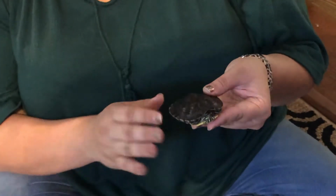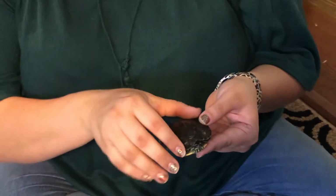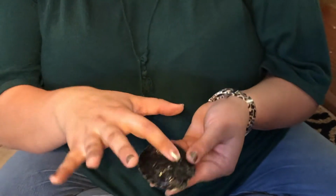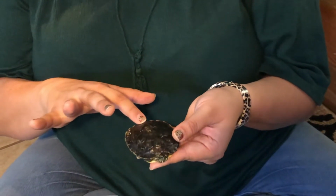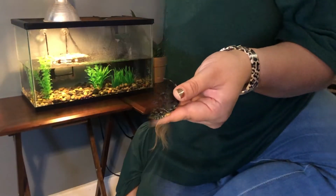The outer shell is called the carapace. That's the top here. The bottom is called the plastron. This ridge here, kind of like his spine, is called the keel. And these individual scales on his shell are called scutes.